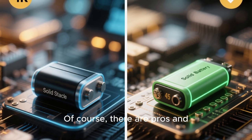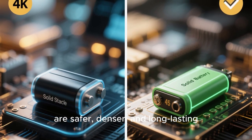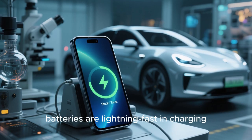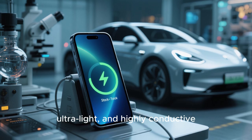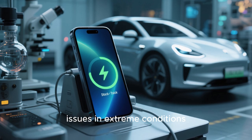Of course, there are pros and cons. Solid-state batteries are safer, denser, and long-lasting, but they're expensive and delayed in mass production. Graphene batteries are lightning fast in charging, ultralight, and highly conductive, but they're still experimental in EVs and may face durability issues in extreme conditions.